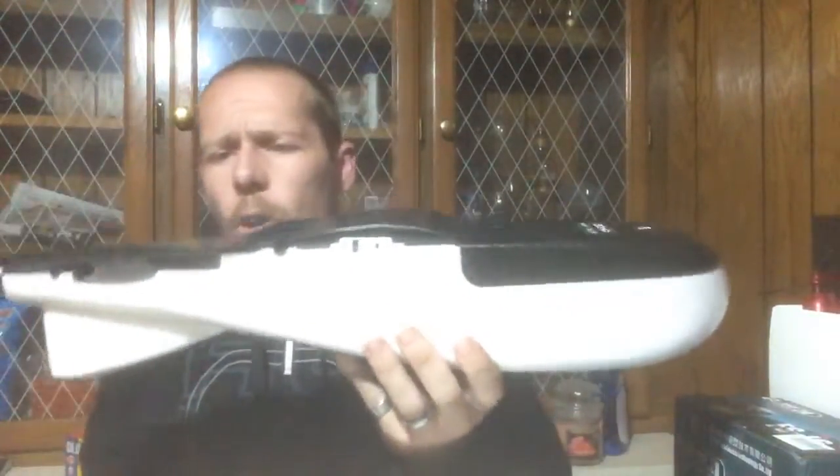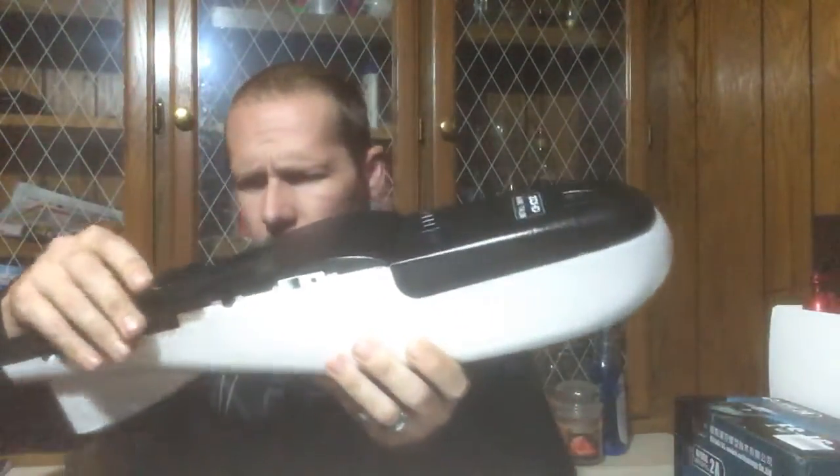J-Drone's going to break this before he even gets it in there. It's not heavy. It does have a little weight, but it's really not heavy. Hello. There's parts in there, dude. There is parts in there, so we need to get this off.